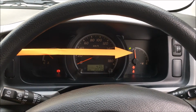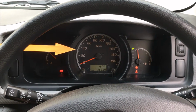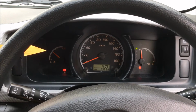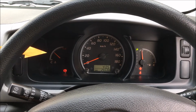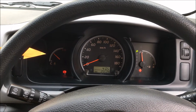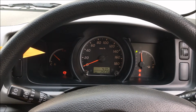Up here we have the fuel gauge. In the middle we have the speedometer that shows you how fast you are going. And on the left is your temperature gauge. You can see the needle sitting around halfway at the moment. That is where it should be at all times when you're driving. If you notice the needle moving above the halfway mark towards the hot position, you need to stop the van and call Travelers Autobahn immediately.